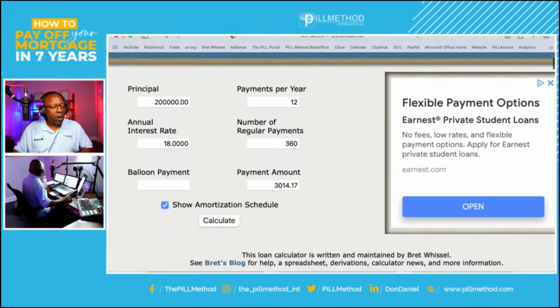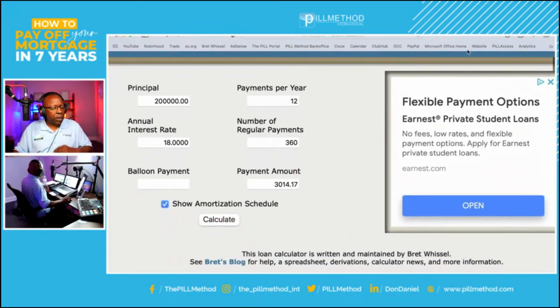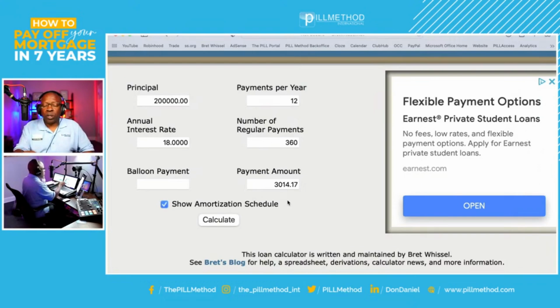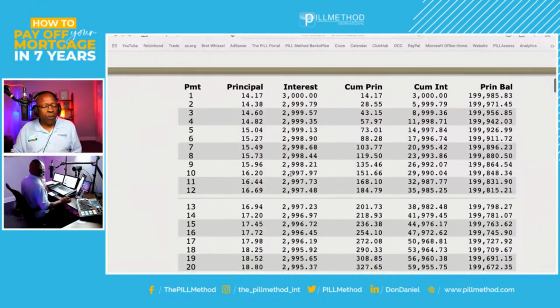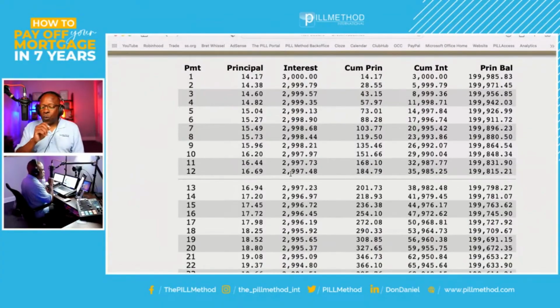This is how we're going to break this down. 18%. And then you say, what is going on here? $3,014.17 a month. But remember, this particular person is making $6,000 a month in rents coming in. So that's a pretty good income, wouldn't you say? 6,000 and he's paying 3,000. But I want you to take a look at what most people do not focus on. That is the interest cost per month.